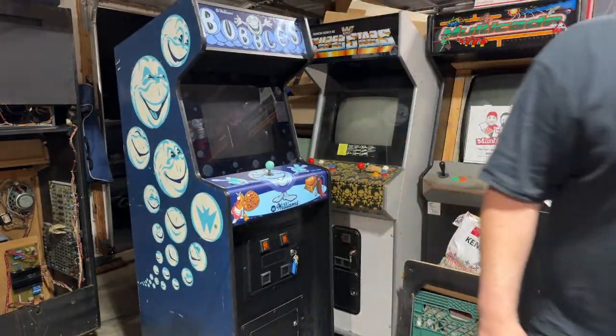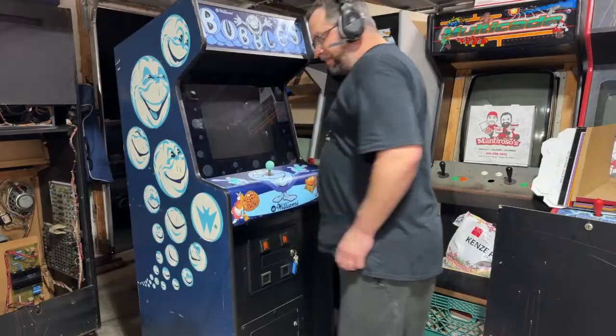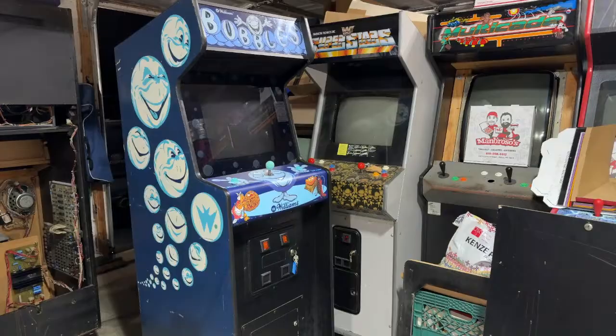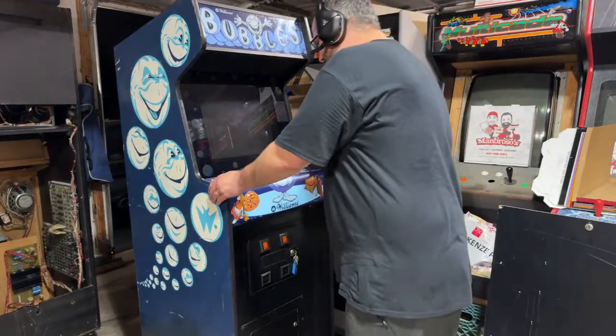This Bubbles had been in Back to the Media Arcade for a while, but it's kind of a niche game. For arcade enthusiasts, a lot of us appreciate Bubbles, but your general casual person randomly walking into an arcade is looking for Pac-Man or Donkey Kong. Even more esoteric games would be like Asteroids or Frogger or Centipede. No one's ever heard of Bubbles, right? But Bubbles is an awesome game. It really is an amazing game.